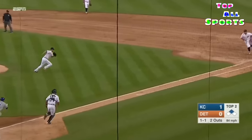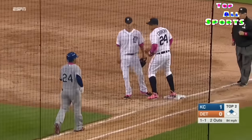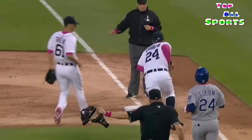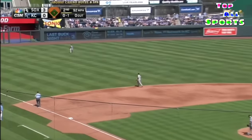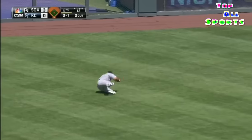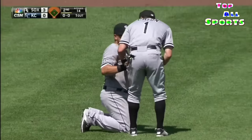Breaking ball. That's swinging. Coming back fair. It's coming back fair, and Colon is out, and the inning is over. You don't see that every day. That's a high pop up in the left. Okay, fighting that sun. Stays with it. Makes the catch. Well, that was a tough play because he lost it almost immediately.